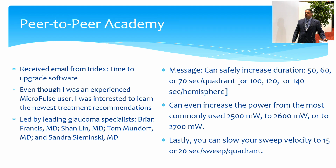And the message was, you can safely increase your duration to 50, 60, or even 70 seconds per quadrant, which equates to about 140 seconds per hemisphere. You can also think about increasing your power from the most commonly used 2,500 milliwatts up to 2,700 milliwatts. And then lastly, you can slow your sweep down to maybe even 15 or 20 seconds per sweep per quadrant.